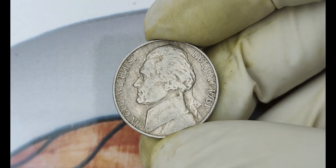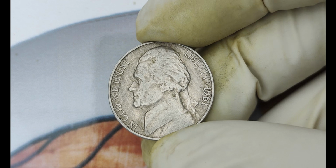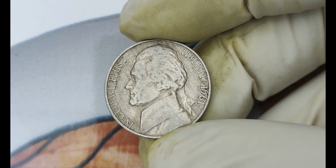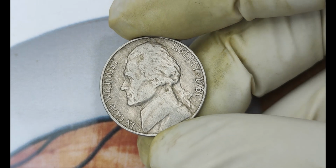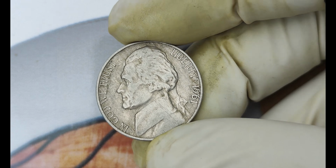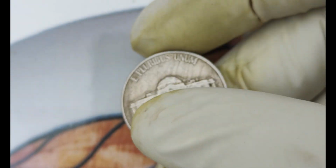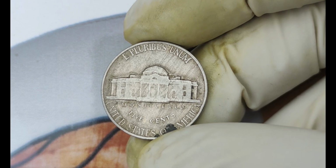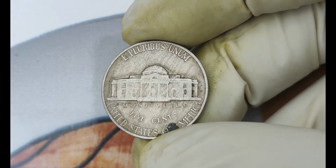Historical imagery of the U.S. Mint appears on screen. In 1961, the Philadelphia Mint produced Jefferson nickels without a mint mark, as was customary for coins minted there. While millions of these coins were struck, very few have survived in pristine condition over the decades. Most coins from this era show heavy circulation wear, making unblemished examples exceedingly rare.